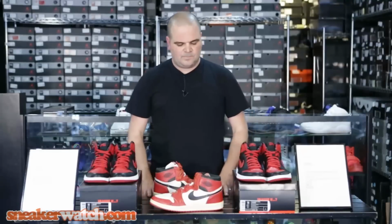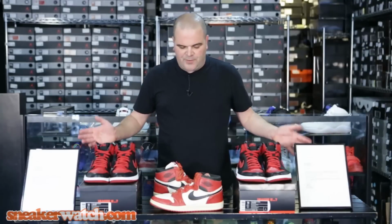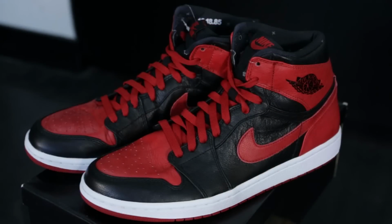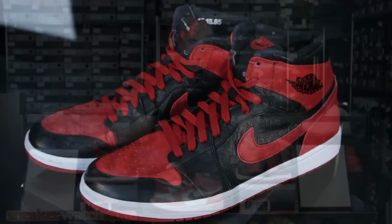So what do we have here in front of us right now? In front of me, I've got 6 pairs of Air Jordans, 2 pairs of the band ones alongside the band letters. They're sort of the perfect props to bring the shoes to life. These Air Jordan 1s released on June 1st, 2010.